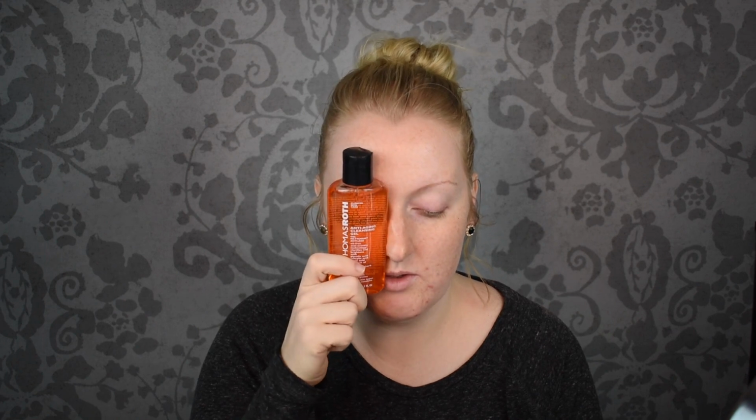For all skin types except sensitive. I don't know if that's true because I'm really sensitive down here, mostly because that's where my acne prone spots are. But I haven't had any problem with this, and I really, really love it. I'm not sure how much this full size is, but this is like my baby. I love this so much.